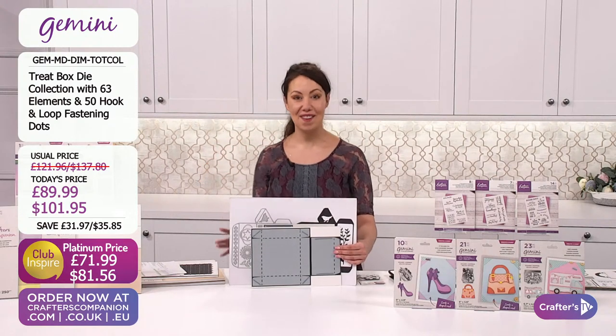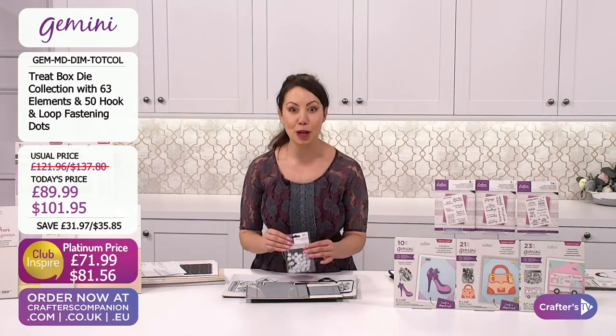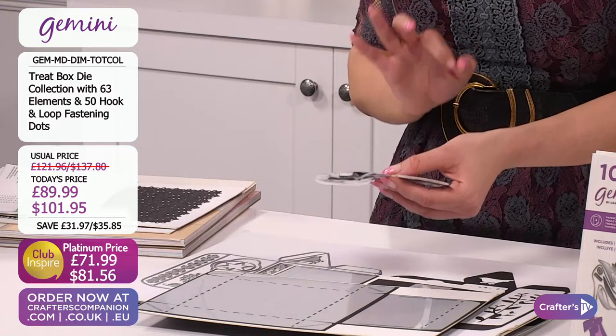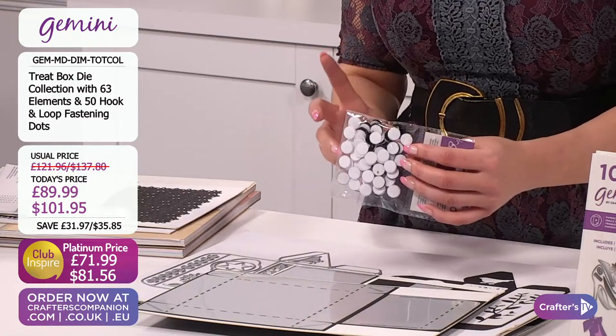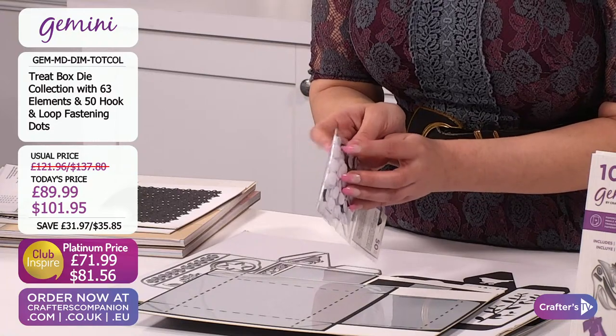But yes, we have got real opportunity here. Oh, hey up, I can't forget. You've also got your hook and loops, your hook and eyes, which you can buy separately, which I would strongly suggest, because I use these so often on not just boxes, but cards as well, and special things you want to keep. Basically, you get double-sided on each side.